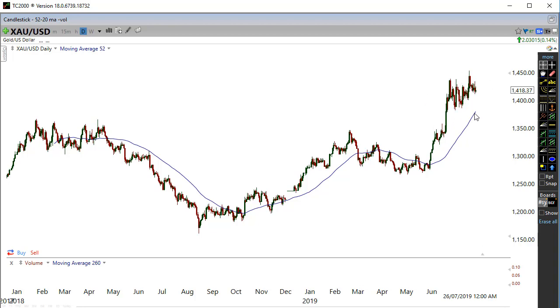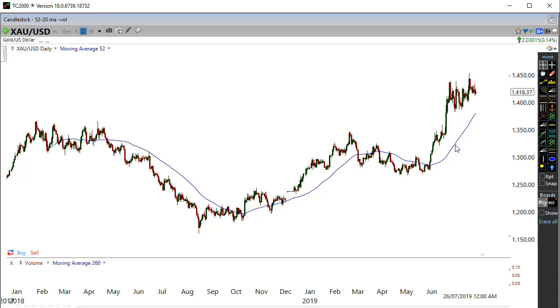So the thing about price and time is that, as you can see, when the market gets too far away from the 52 moving average, guess what happens? We get a nice little pullback eventually to that. So we got pretty far away from the moving average, didn't we? So what's happening right now? The market's actually having a bit of rest. The 52 is catching up. So we may be getting ready for another run soon, maybe another week or so.